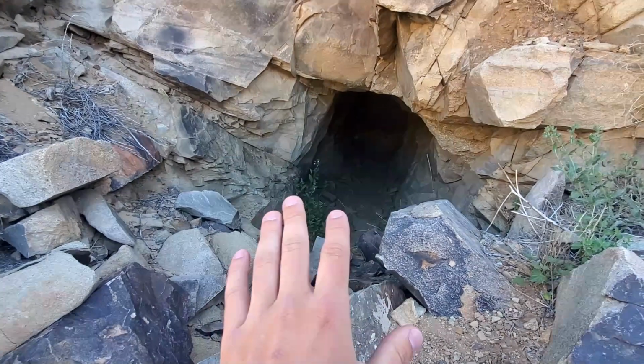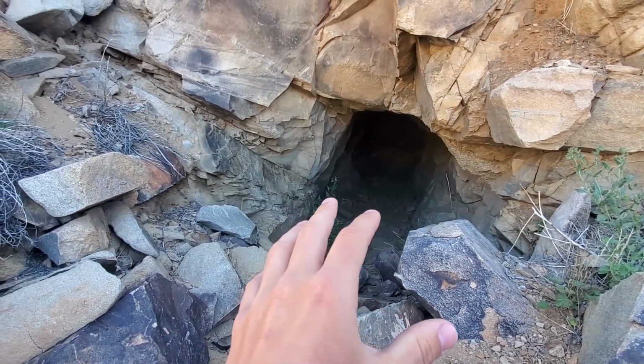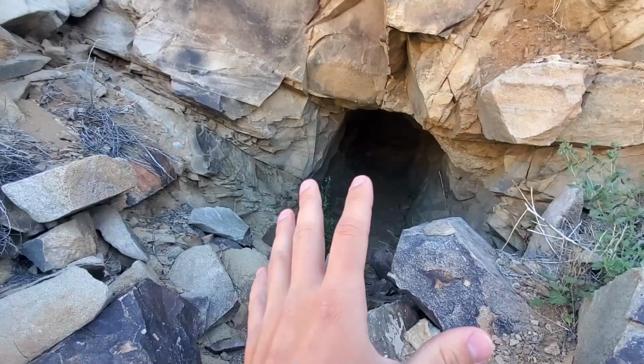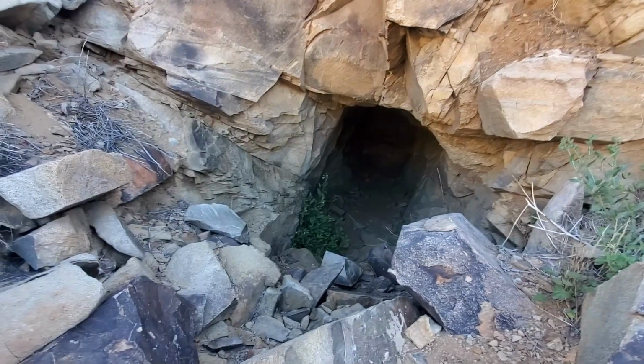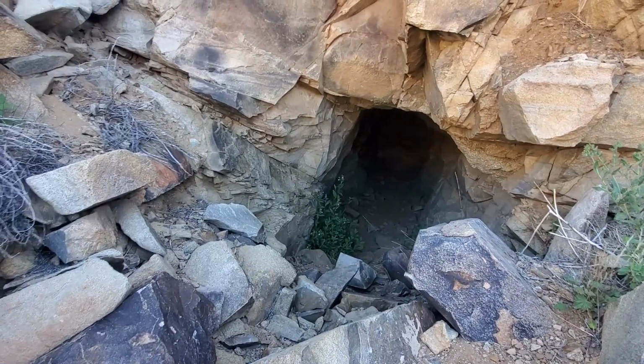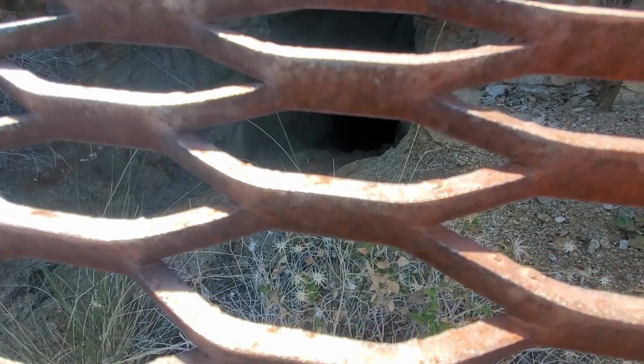Just finding these little spots, you know, you wonder what the story was and how many people worked on sites like this, and you know, just the whole story behind the landscape. But it's pretty awesome.